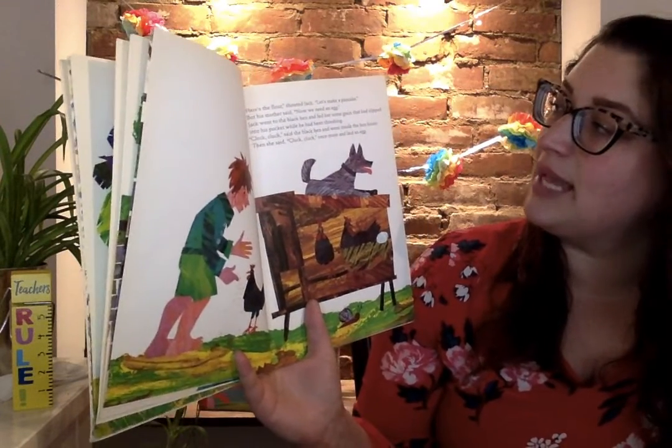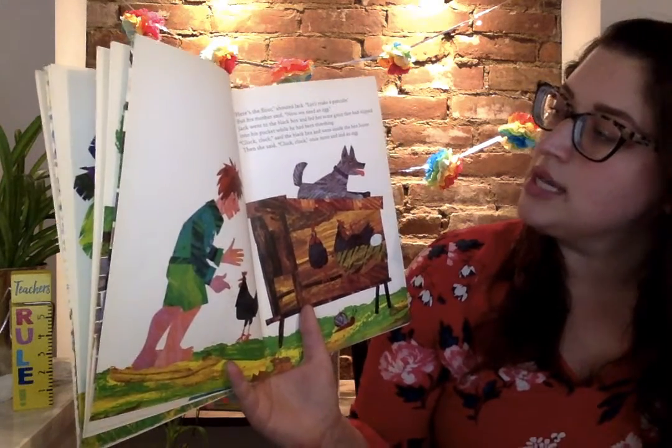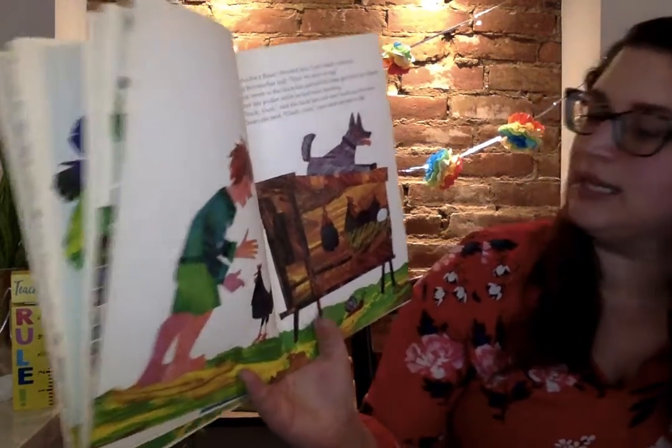Jack went to the black hen and fed her some grain that had slipped into his pocket while he had been threshing. Cluck, cluck, said the black hen, and she went inside the hen house. Then she said, cluck, cluck, once more, and laid an egg.